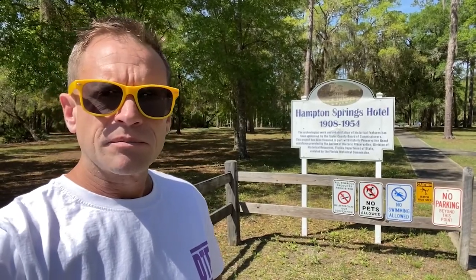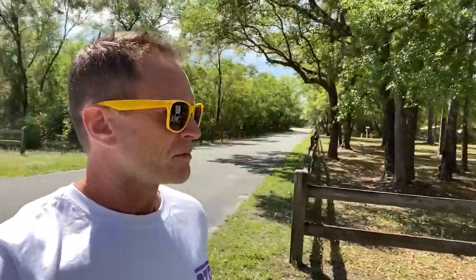I'm here at Hampton Springs, which used to be a resort with a golf course and a pool that was spring fed. It's a pretty amazing place back in the day, but now it is a nice park where you can go visit the ruins of what used to be this really amazing tourist attraction. It is beautiful out here.